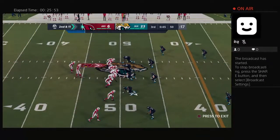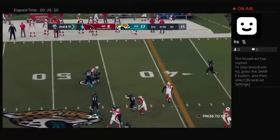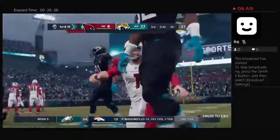A loss of a yard there to start out. That leads to a 2nd and 11. Off the option, he'll try and run with it. Shoves him away. And they'll get him down as he's inside the 40. 11 yards there, 1st down.